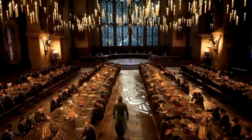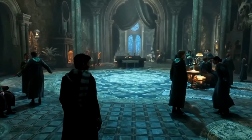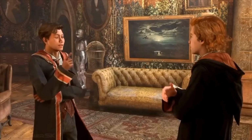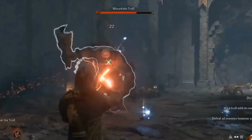It's so impressive that you'll often find yourself wandering around, marveling at every tiny detail. If you're looking for the best graphics, this one won't disappoint. Besides exploring, you can also attend classes, interact with characters, rescue fantastic beasts, and fight dangerous enemies.